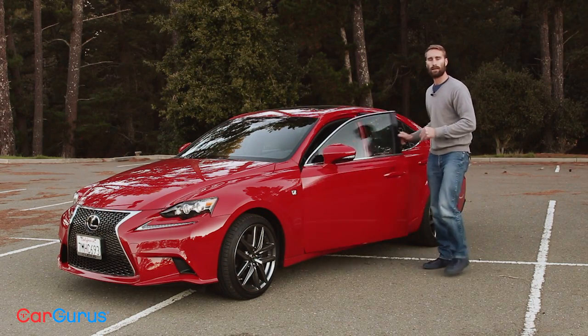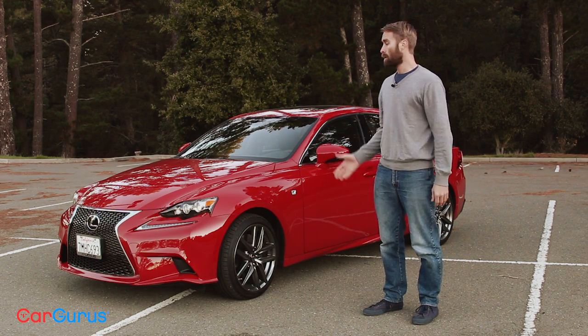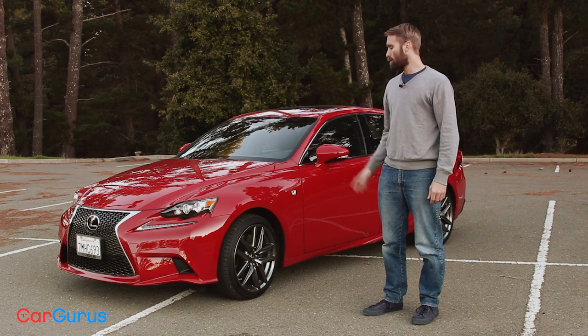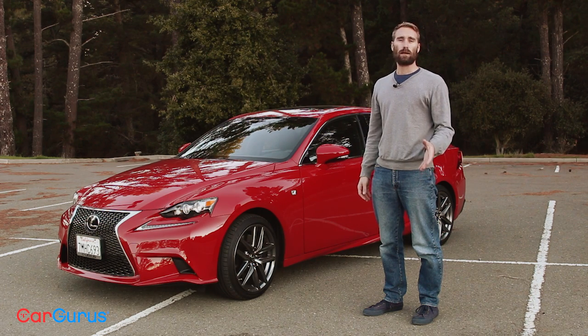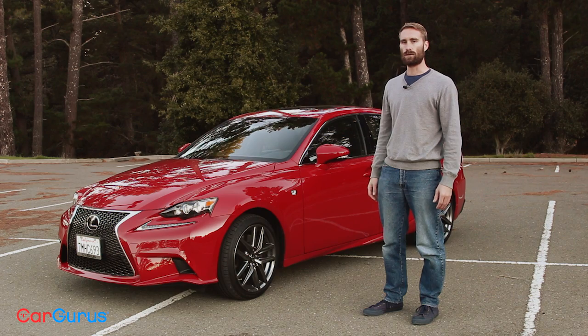So with all that, the IS200T isn't fully ready to stand up to its competitors. That said, it's a hell of an improvement over the IS250. And as much as I love the wheels and the grille and the sports seats, I would stay away from the F Sport package, especially if you're planning on doing any commuting. It's just too unrefined for daily use.